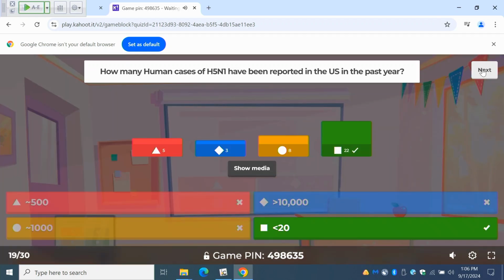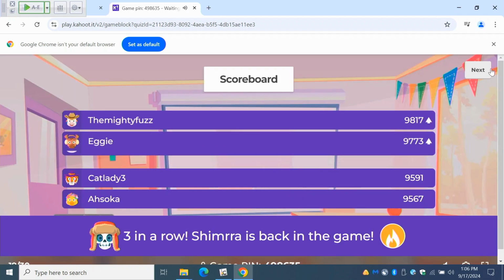Well done. Okay, so there's been a lot of cases of H5N1, but not in humans. Millions, hundreds of millions of cases in birds and cows and swine. They're all over the place, but fortunately we're not seeing a ton of cases in humans. And we know we're not seeing it because we have such a robust surveillance program. We'll talk about that in a moment. So while we hear a lot about it, so far we're not seeing a lot of human cases.